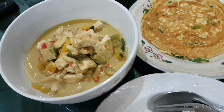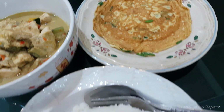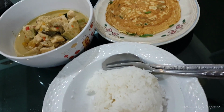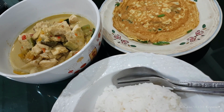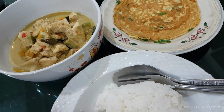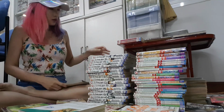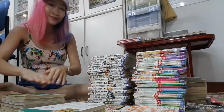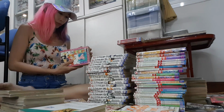I just came back and cooked my dinner. Green curry with fried egg and plain rice. My favorite since way back. Itadakimasu. So let's get back to our manga arrangement again.